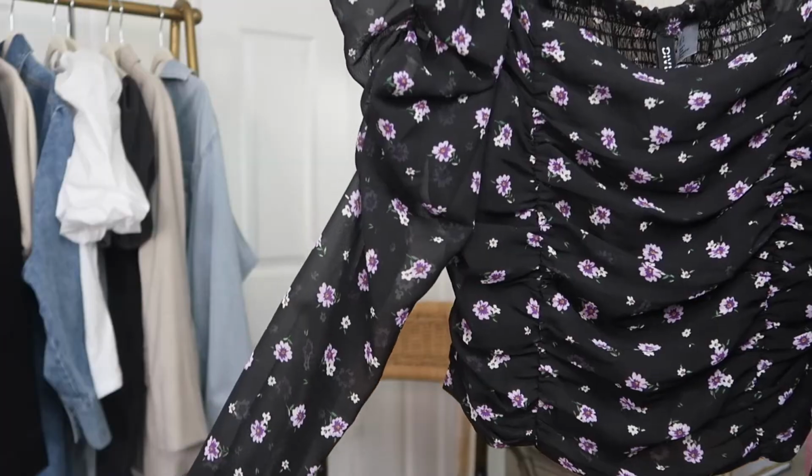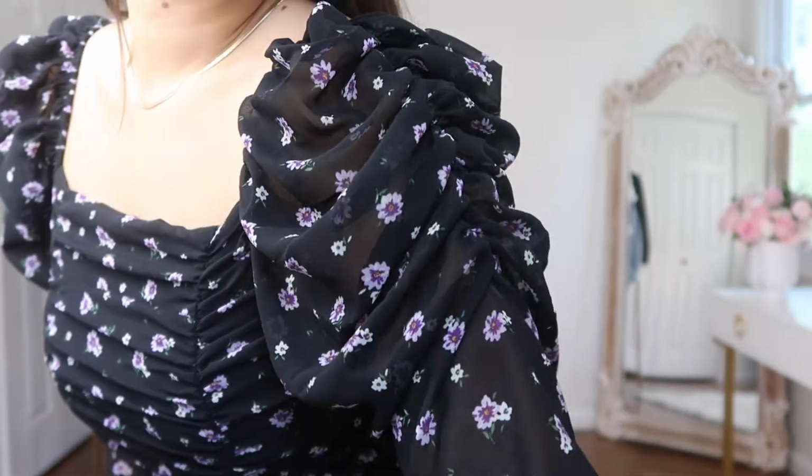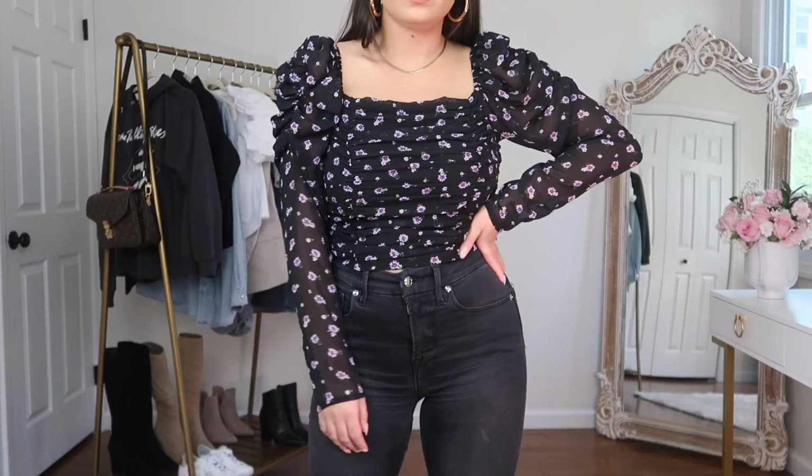Next up, I have the prettiest blouse, and as soon as I saw this, I knew I had to get it just because the pattern is so pretty. It has little purple and white flowers all over it. The arms are actually a little bit sheer, which I think is so pretty. I think the shape of this top is so flattering. It is ruched in the front, and then it has a square neckline, which always looks good in my opinion.